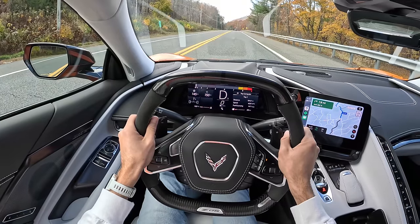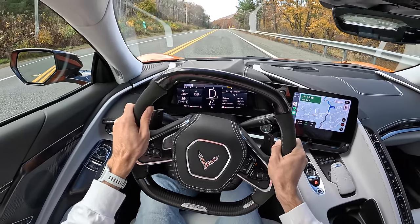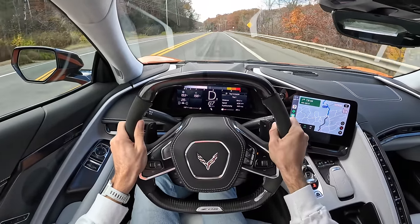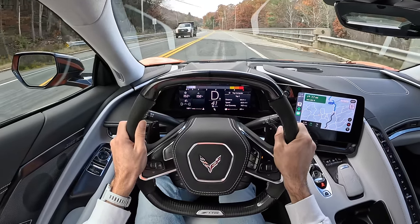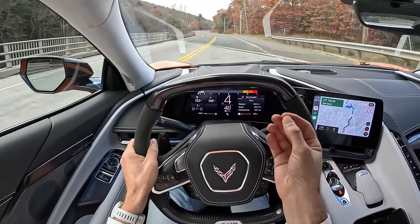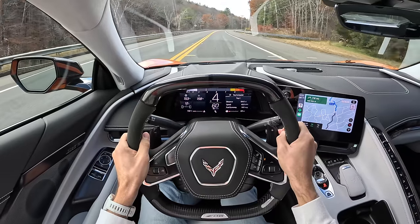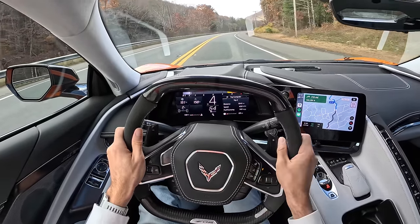Let's see how she gets off the line. Not gonna do launch control, just gonna mat it. That's really special. Now, I did peel off the throttle a little bit because these tires are pretty cold. And it's getting a little squirrely. I mean, this will allow for some slip.